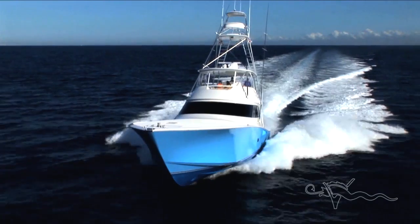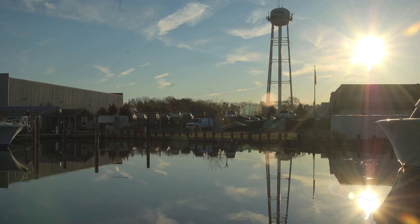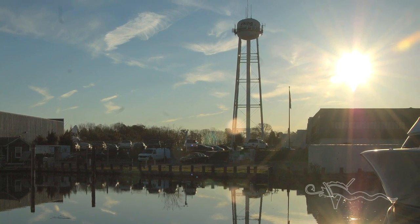People work very hard in their own professions, and the escape of getting on a boat and going out and catching some fish and just relaxing and going to different islands is a great thing. It's an excellent sport to become involved in, and relaxation.